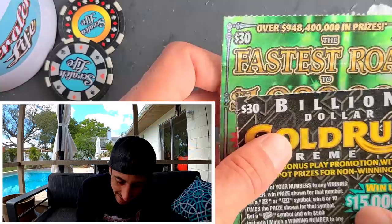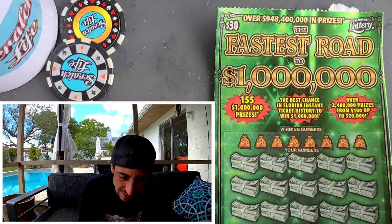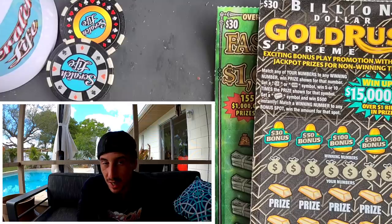So, guys, I got one big green because the last session that we did good on these big tickets. I got one big green and I profit on it, and then one gold rush, we profit on it. So I figured I'd get one of each for today's scratch. Let's see what we can accomplish.